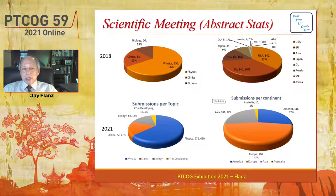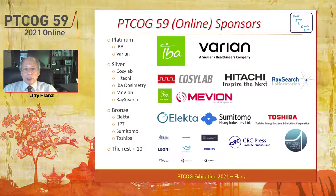We have really a robust program of scientific presentation. We have had 430 abstracts. They are distributed among Europe, North America, and Asia in physics and clinics and biology. And the biology keeps growing, if you look down here. And this particular year, there's a very large amount of abstracts that came from Europe, but I think that fluctuates. It's always Europe, Asia, and North America, which is in fact where we have the meetings. So it's really satisfying that we have such strong growth in our science.